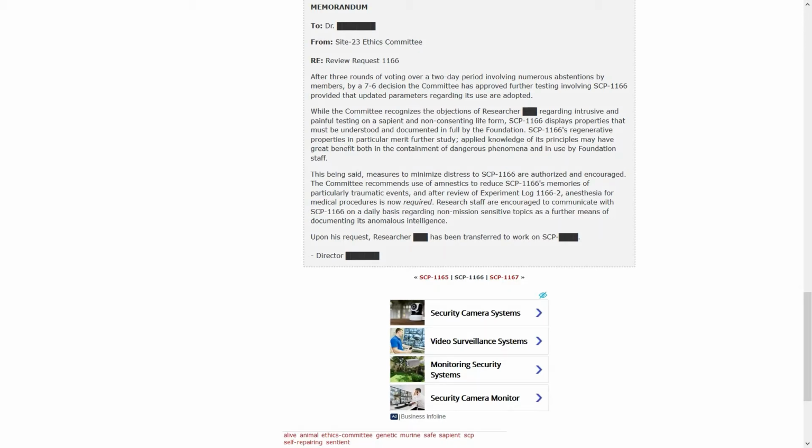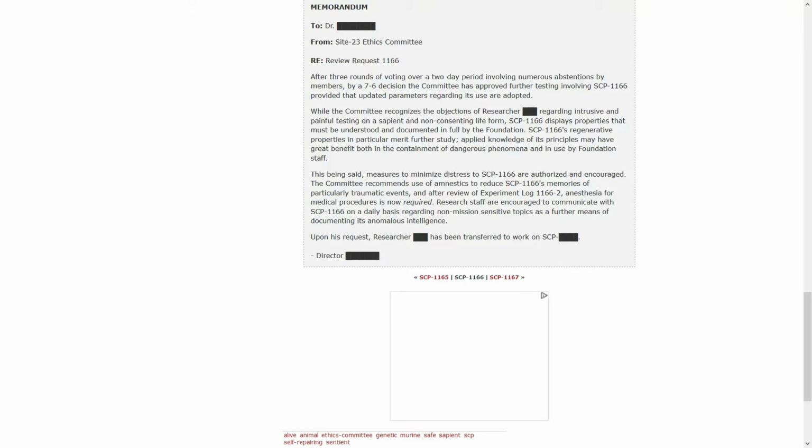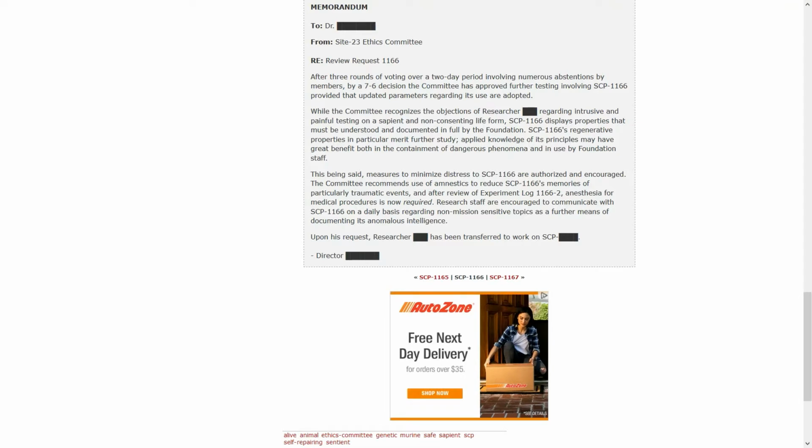The committee recommends use of amnestics to reduce 1166's memories of particularly traumatic events, and, after review of Experiment Log 2, anesthesia for medical procedures is now required. Research staff are encouraged to communicate with 1166 on a daily basis regarding non-mission sensitive topics as a further means of documenting its anomalous intelligence. Upon his request, Researcher Blank has been transferred to work on SCP Blank.